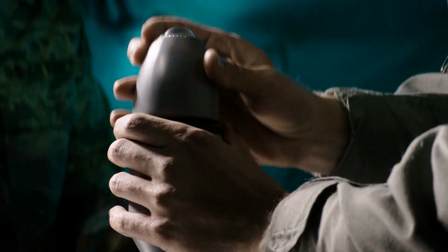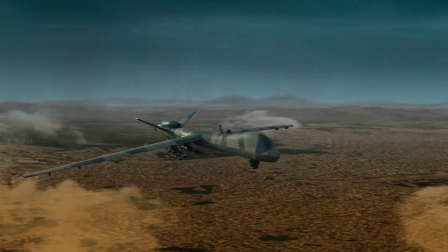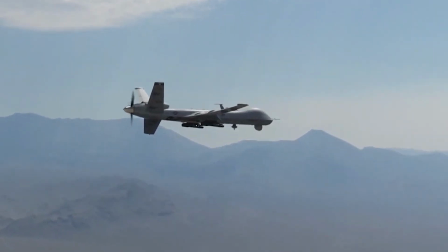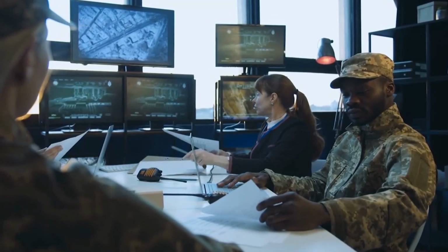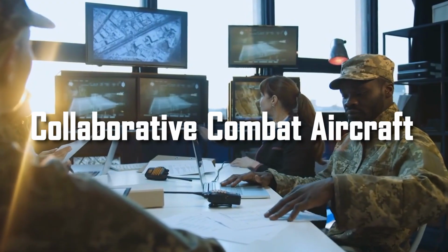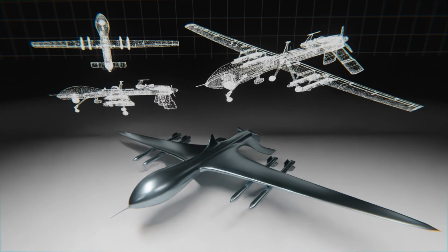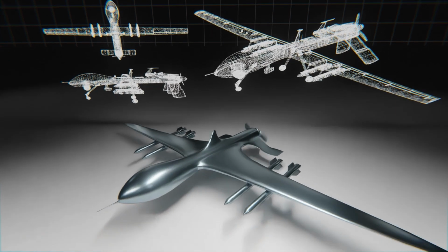Instead of sending one aircraft alone, send drones alongside the pilot. Not one, several. Today, that's exactly what the U.S. Air Force is developing through its Collaborative Combat Aircraft program. The concept is simple. A reconnaissance drone flies ahead. It's the first to search for threats.